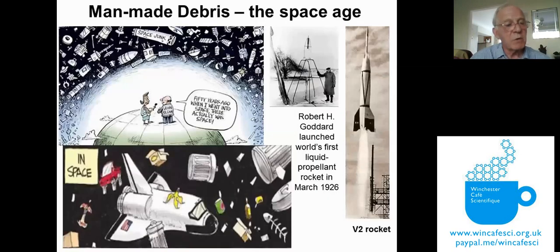Right, so now we move on to what we understand as space debris, which is man-made debris. And it started with the space age. And the space age, as you remember, was in 1957. But we've had two events before that.